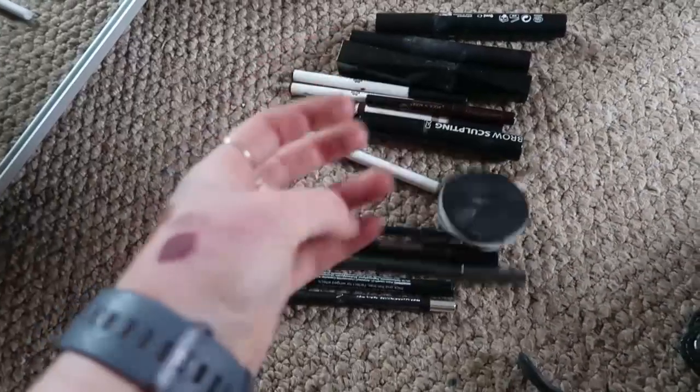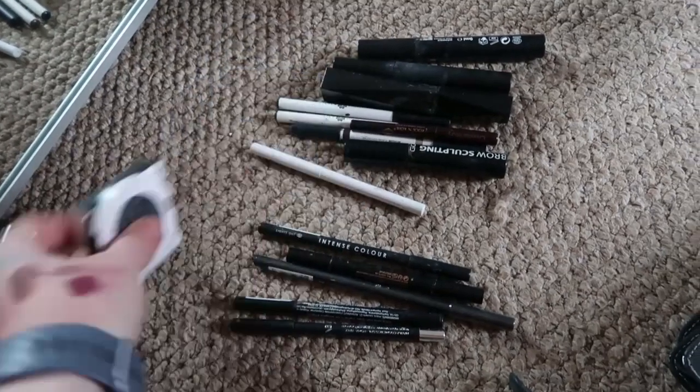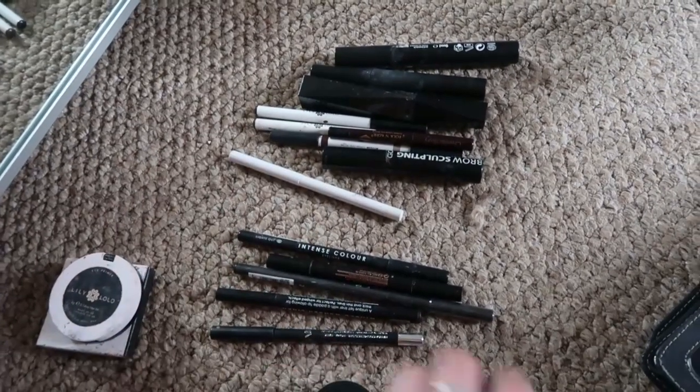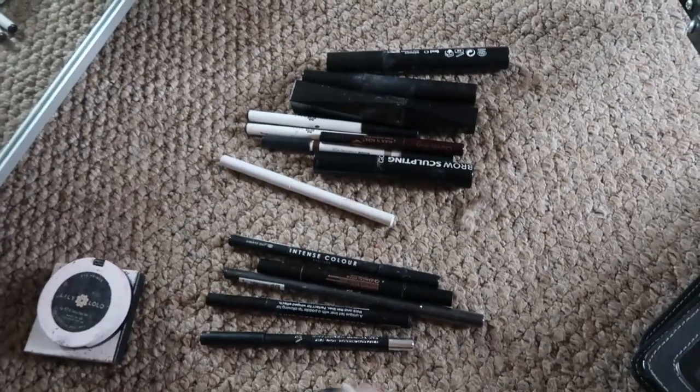Then I've got my Lily Lolo eye primer and a backup ready to go, and there's the eyebrow duo, which looks an absolute state, but you can just see that's well loved. And I've got a pair of eyelash curlers, even though I never curl my eyelashes, but they're there.